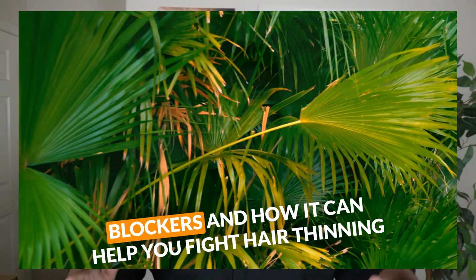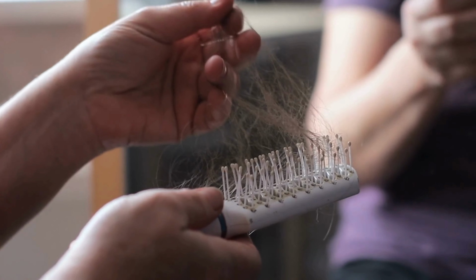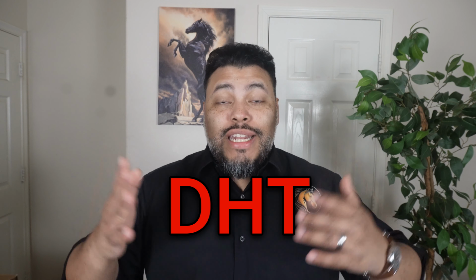Now picture this. You're in the bathroom, looking in the mirror, and you notice your hairline starting to recede. Or maybe you see more hair than usual in your brush or on your pillow. It's a scary feeling, right? I should know. I was once there. You start to wonder, what's going on with my hair? Well, the culprit behind this hair loss could be a hormone called DHT.